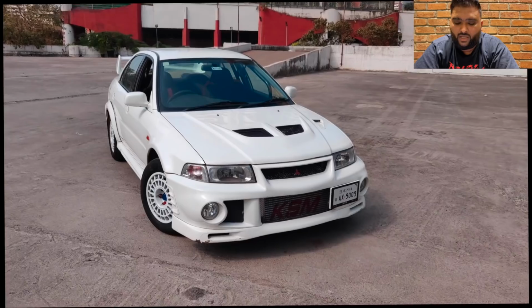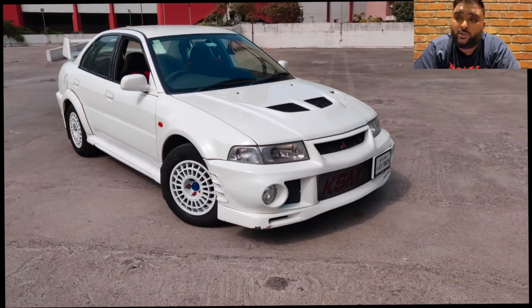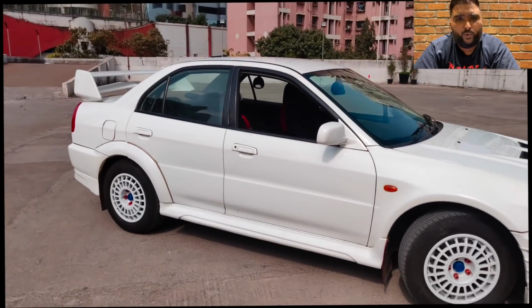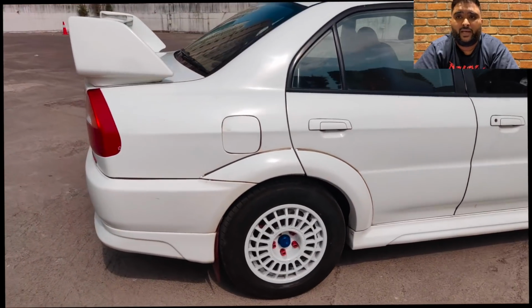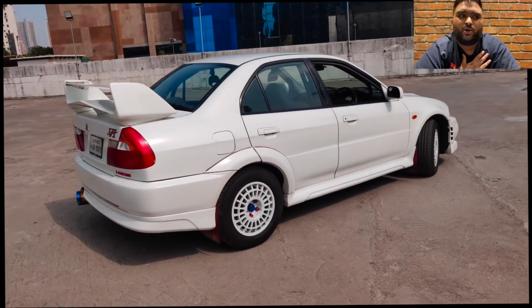Next car we have, another one of my friend's cars from Mumbai. It's an Evo 6. Now, what's so special about this car, and what's so unique about this car, is that it's the only original Evo 6 in India. There's a few Evo 7s, there's a few Evo 8s, there's a few Evo 9s, there's obviously plenty of Evo 10s out there.